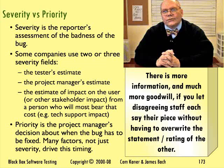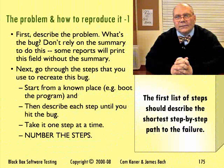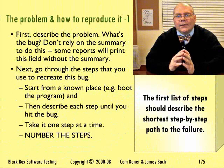The next field I'm going to focus on is problem description. It's very important for a problem report to be self-contained, easy to read, and very well organized. Think about the person who's reading the bug. Many, many bugs are fixed late in the project by people who are working very heavy overtime. These programmers are overtired.